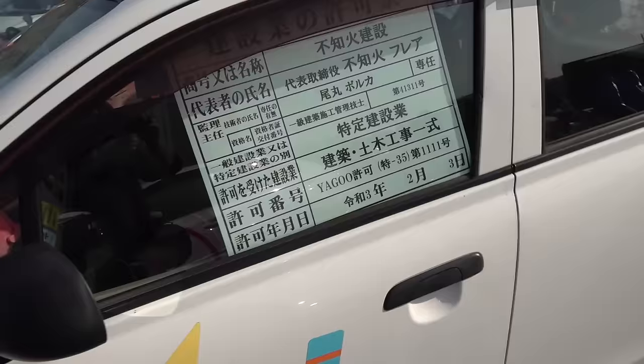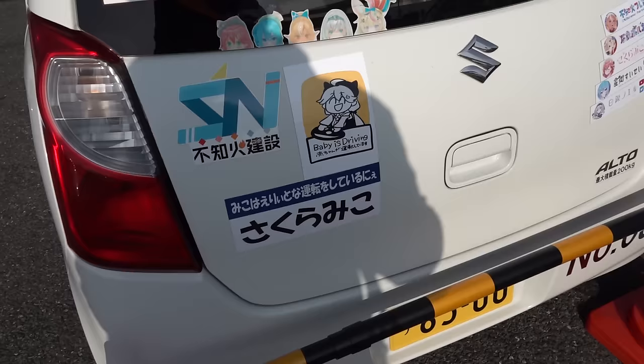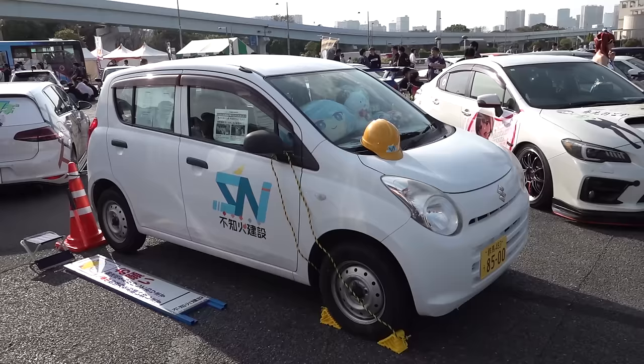This is very typical in Japan, like in front of a construction site, you'll see this big placard which talks about what the company is and what it's doing. And this is common in Japan too. Sometimes in companies, they'll put the name of the person driving the car on the back. And that's Sakura Miko. So that's this character. It's a low-key parody. If you didn't know what it was, you'd just think it was a normal work car. But if you know what it is, it's funny.